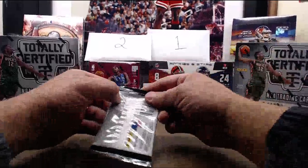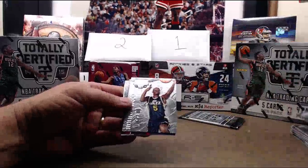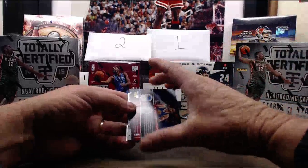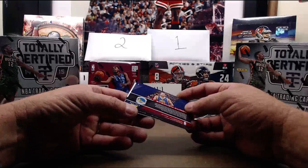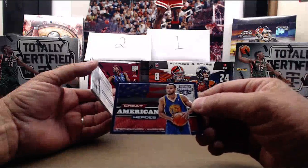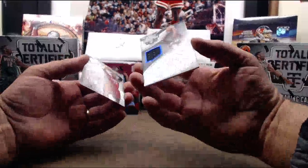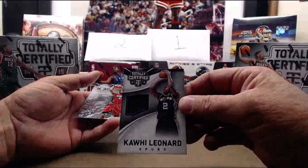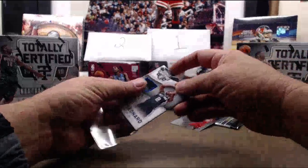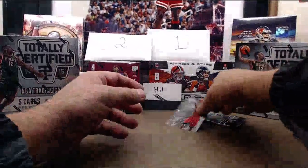Pack 3, box 2. Joe Johnson, base. Rodney Hood, rookie card. eBay 101, 001 of 299 for the Warriors, Steph Curry, Great American Heroes. 170 of 199 for the Spurs, Kawhi Leonard, jersey. Ray Allen.